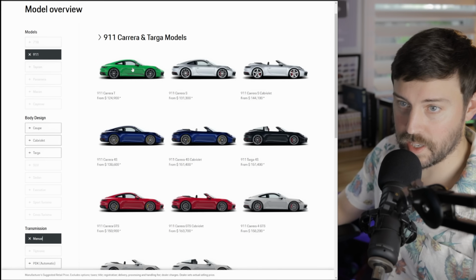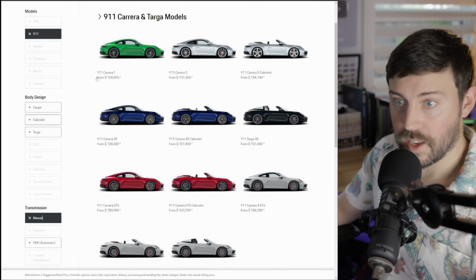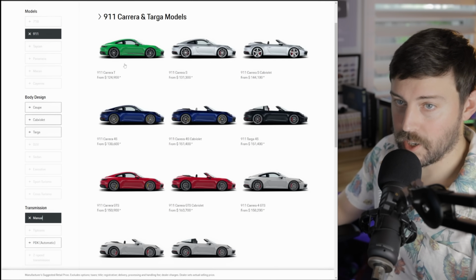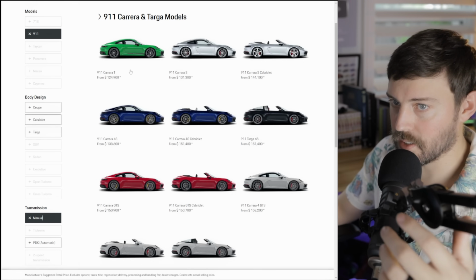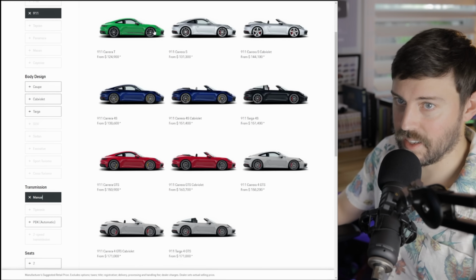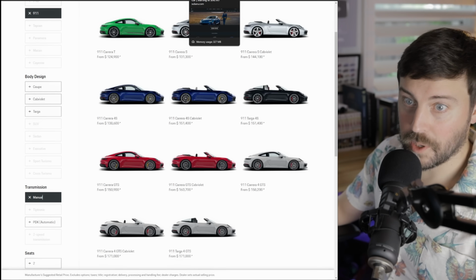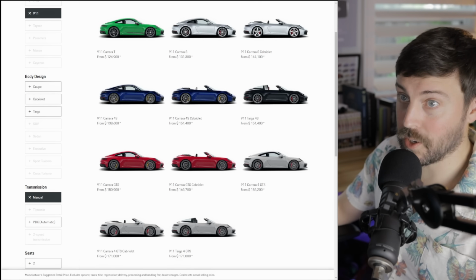I actually drove this one when I was in California. It was, of course, fantastic. It was amazing. And that's the base model. It was actually the same color, the same green color. So I was driving with Sofian from Redline Reviews, and I got to sample this, and it was a lot of fun. Yeah, 7-speed manual here. I believe the only 7-speed manual on the list today.